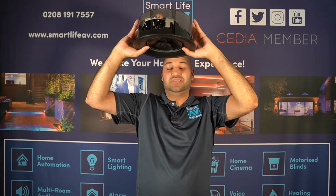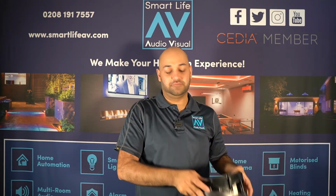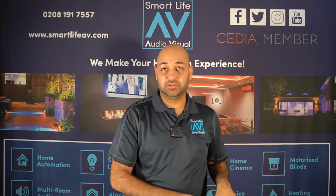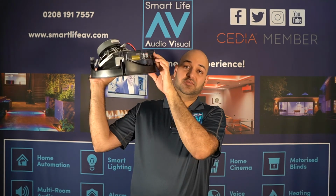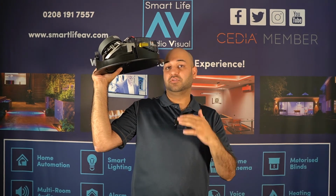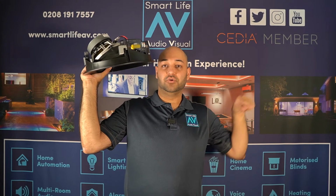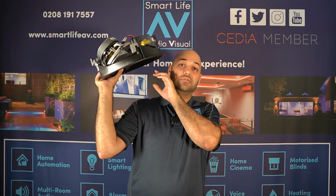So the majority of your energy, your sound, is being wasted if you're sitting further away, out of the range of the speaker. However, if this speaker is in the ceiling and the sound is coming at an angle, you are going to hear that audio much clearer if you are sitting further away, because the sound waves are targeted towards the listening area.